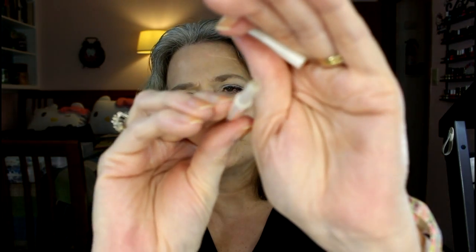Eyebrow pencil, and I've been using this. I'm surprised that there's still something here because I use this every day, every single day. And let me roll that down so I don't break it. I did make quite a bit of progress, by the way, because it's so far down I can't even see it in there. So I know that I did manage to get a lot of progress done, but I'm going to keep this in my everyday makeup drawer so that I can continue to use it till it's gone.